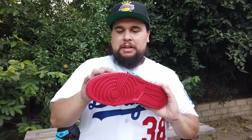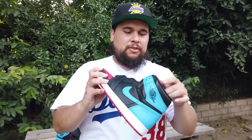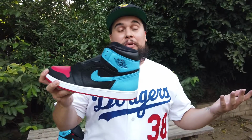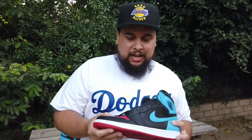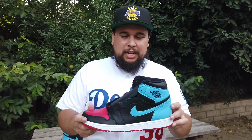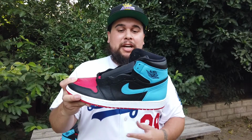Again, I'm kind of worried about scuffing these too much, just walking or doing whatever, playing with my dog. I think the leather is just so soft and so cheap. But I think overall these are a good pair of shoes. Resale, like I said, is skyrocketing, especially after The Last Dance, and the Jordan 1s and Dunks in general are just becoming so popular.